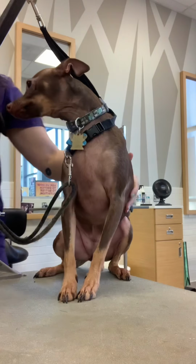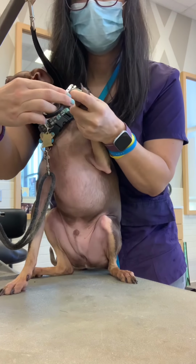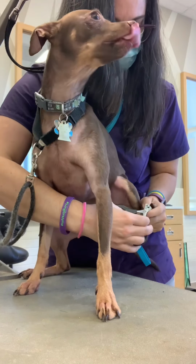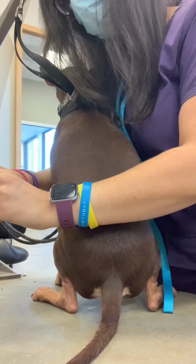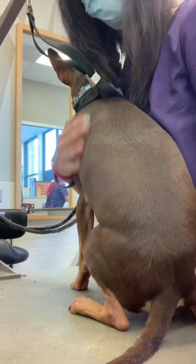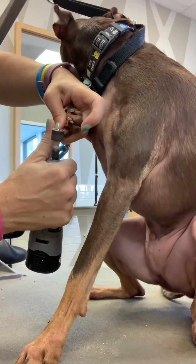This is Teddy. He came in for a nail trim and file. With black nails, it's important to take only a tiny bit off at a time. And since I know I'm going to be filing them, I take a little less off than I would normally. Even though I've been doing nails 5 days a week for the last 12 years, sometimes I cut the nail a little too short. When that happens, I put a little styptic powder on the end of the toe and the bleeding stops. I tell him I'm sorry and we continue on.